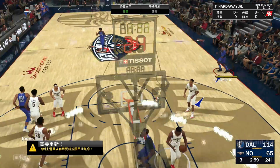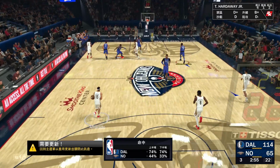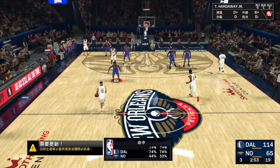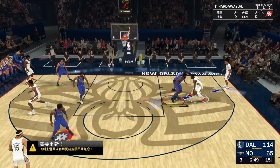And the Mavericks will go for a different look here. Daniel Gafford's checked in for Dwight Powell. Jones comes in for P.J. Washington. Exum, he's checked in for Josh Green. And Tim Hardaway Jr. subbed in for Luka Doncic.